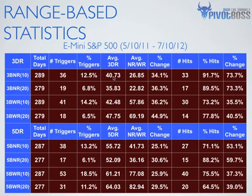The average 3-day range during that test period was 40.73 points. The average narrow range was 26.85 points. That's a change of 34%. Of the 36 that triggered, 33 were profitable. That's an average of 91.7% of the time. The average change was 73.7% more price range. So if the average was 26.85 as a narrow range, the average move that came up was 73% higher than that range. That's huge. So you can see that these setups actually worked.